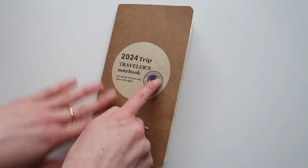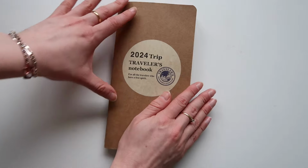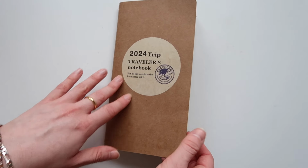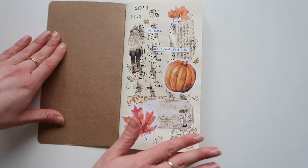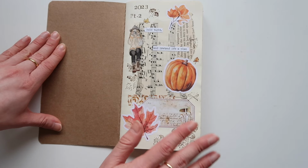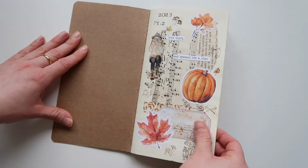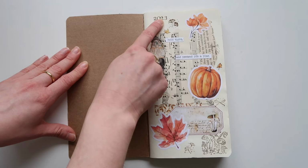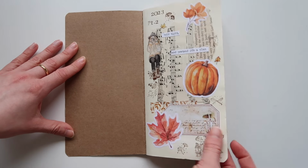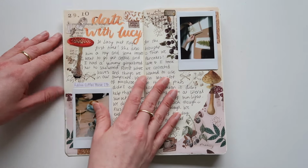So I started by just adding this traveller's notebook sticker which came with one of my inserts, the watercolour insert I purchased last year. And then because I started this in the autumn, I wanted to decorate it with some autumn stickers that my pen pal sent me. So I just put part 2 and then put the year because I did start this journal in 2023.